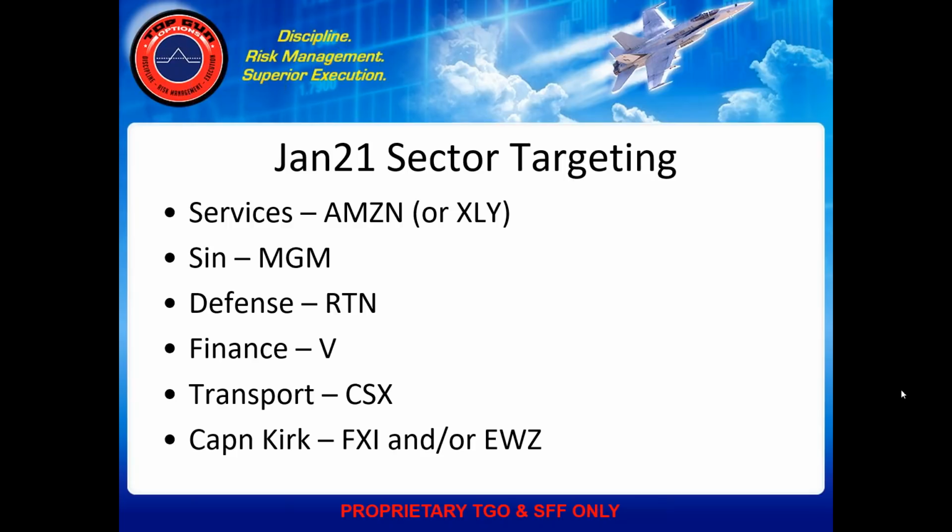Well, actually, EWZ isn't a Captain Kirk trade anymore. It's a no-kidding position. EWZ is the Brazil ETF. If you don't know what's going on down in Brazil, they elected the Trump of the tropics, Jair Bolsonaro, right? So that's a good position. Emerging markets have been getting slaughtered since the trade war heated up. We'll take a look at Brazil and our EWZ position in a little bit.